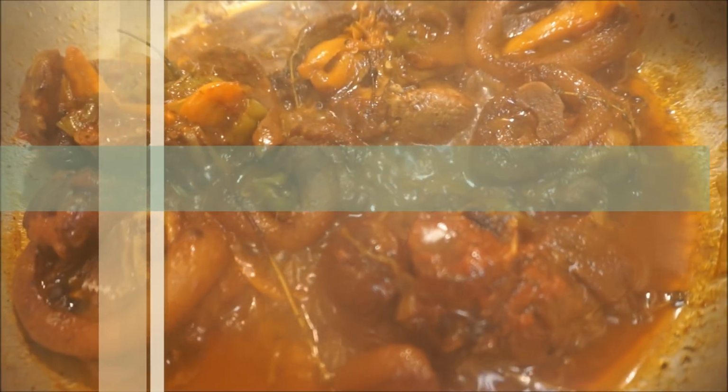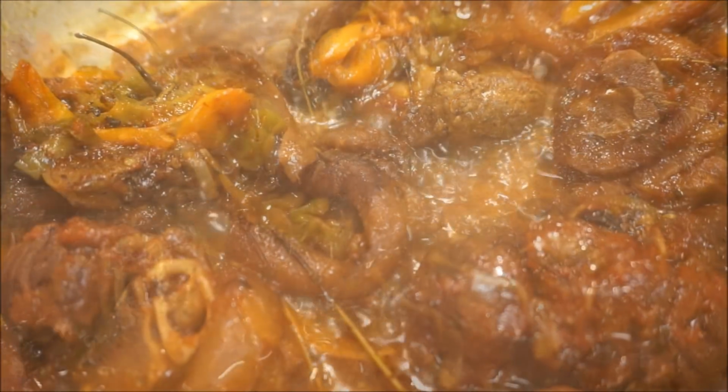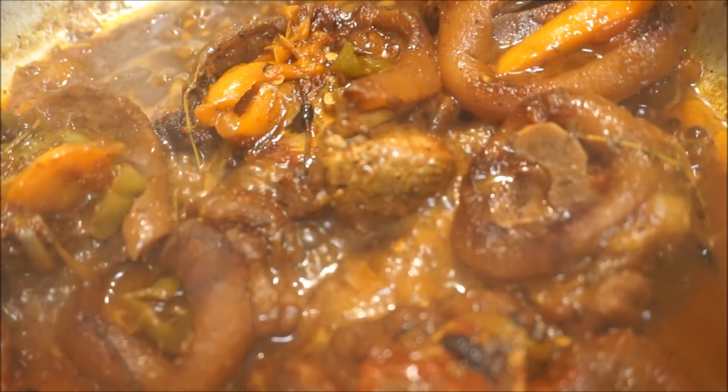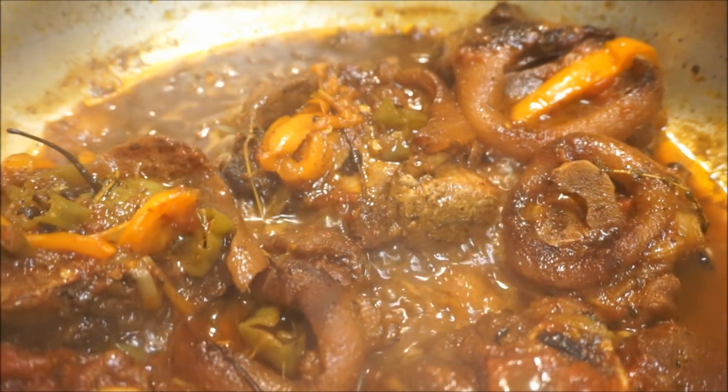Okay guys, that is all done right there. Sunday dinner in my Jamaican kitchen. Fast, easy, and simple.